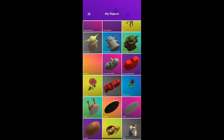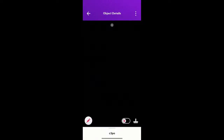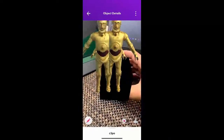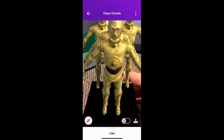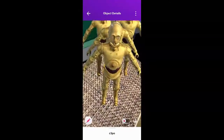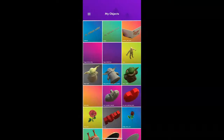But as you can see, you can upload all sorts of goodies. I've got C3PO here. So for those of you that are some Star Wars fans, I can go ahead and bring this here. I can stamp them, and I can stamp multiple C3POs here. There you go. Notice that. Awesome stuff right there. So for my Star Wars fans out there, Object Viewer, definitely the way to go.